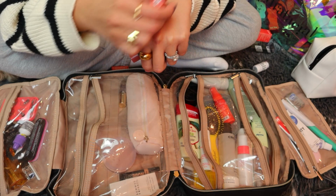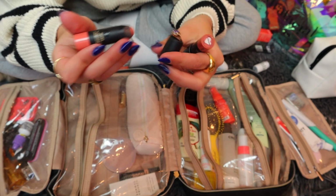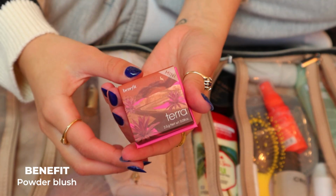So that one is Sunkissed and that one is Sweet Peach Peony. They look really beautiful together and they take up literally no space in the bag. And then I also thought, why not get a powder blush option? This is the powder blush from Benefit and it is in the shade Terra.